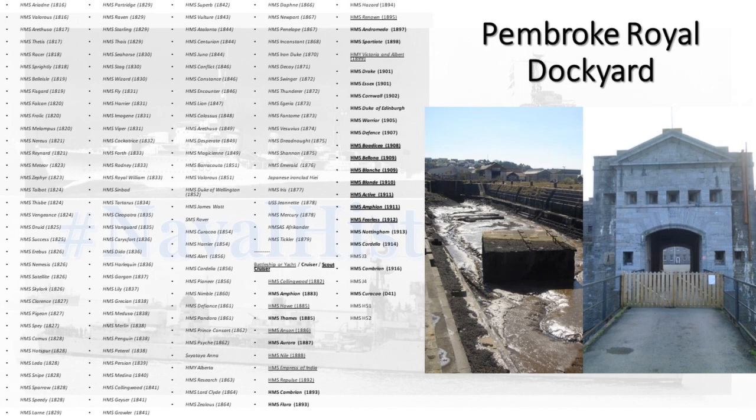Battleships or royal yachts are underlined. Cruisers are bold. Scout cruisers are bold, underlined. They built submarines. They built a sort of torpedo cruiser, really, HMS Hazard. She's a bit of an interesting specialist. But when you start looking at those ships, they're all fairly big, prestigious, important ships. This is not just any yard. This is a very capable yard.